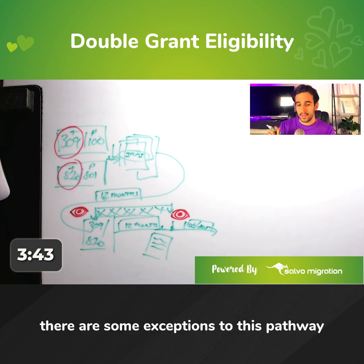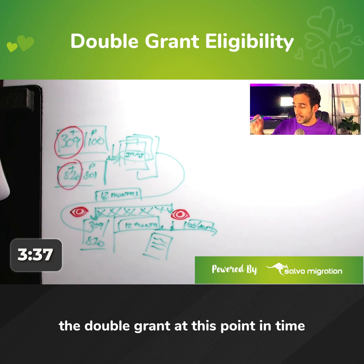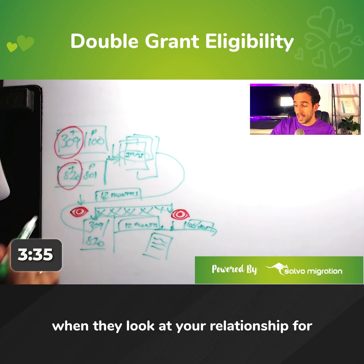However, there are some exceptions to this pathway, and it is when couples will be eligible for the double grant at this point in time, when they look at your relationship for the first time.